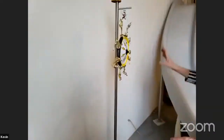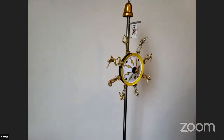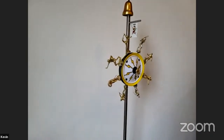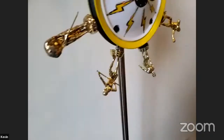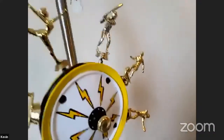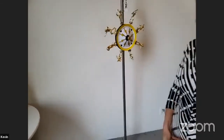And I'll show you my other wheel. This is one wheel of futility, as I like to call it, because they're all going around not getting anywhere. All different sports? Yes, all different sports. Some are metal, some are plastic, so it's not very evenly balanced. I bought some magnets to try to make that evenly balanced. I'll figure that one out as we go.